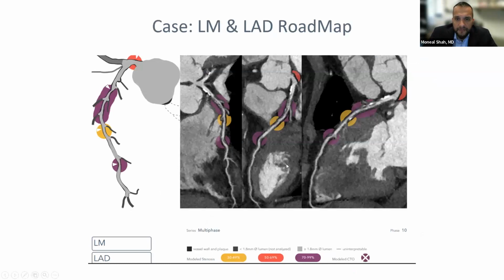So when we go to the vessel specific page where we have our schematic along with the curved MPRs, again, there was a question of potentially 50% left main disease here. Now, what we actually see in the left main is a little bit of vessel tapering, which may be why the AI picked up on that, but no specific plaque there. So that's reassuring at least. And again, it's a nice display to show that what the roadmap does is point out areas of potential concern, but you still want to look at the actual images.